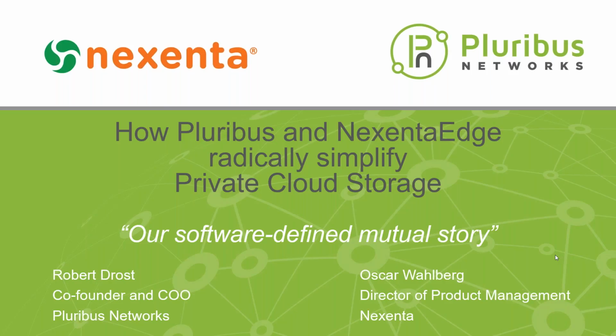file system. Our other co-presenter today is Robert Drost. Robert is co-founder and Chief Operations Officer at Pluribus Networks. Prior, Robert was the Senior Distinguished Engineer and Director of Advanced Hardware at Sun Microsystems. Robert has extensive hardware experience, including over 90 patents and a 17-year career in high-performance computing systems. Among other recognitions, Robert has been cited by MIT's Technology Review TR35 as most innovative computing technologist under age 35, and by the Wall Street Journal with a gold medal for innovation in computing systems.